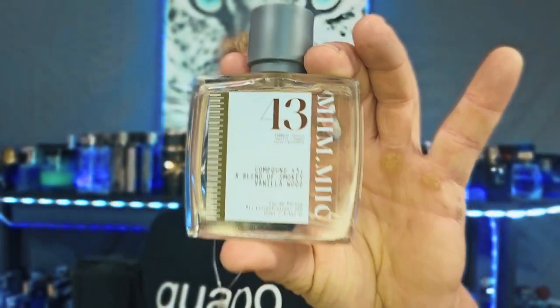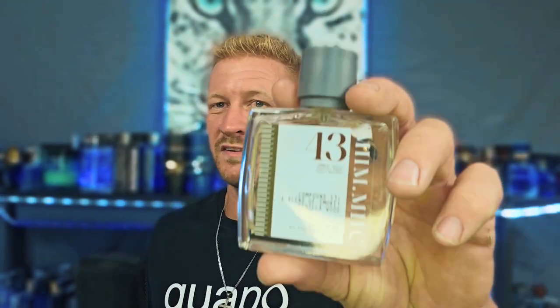Check this one out. I'm not even playing. I was really excited when I smelled this thing. It's a good date night fragrance. Women could pull this thing off just as easily as a man could. It has enough masculine elements for it to be masculine, but it's not like some hairy-chested, super masculine kind of fragrance to where a woman can't pull this thing off. It's right down the middle of unisex.